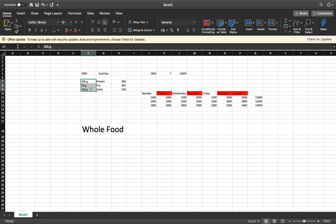So let's say, like as we said before, it is 1,800 calories a day to reach my goal to lose half a kilo of body weight. So that means if I track every single week and I have to do 1,800 calories every single day, on a weekly basis I take 1,800 calories multiplied by 7. This is the amount of calories that we need in a week to reach our goal.